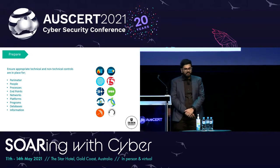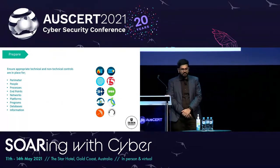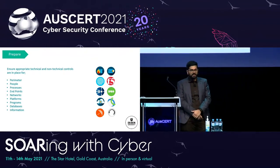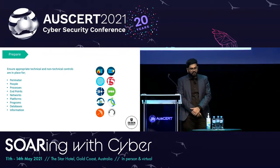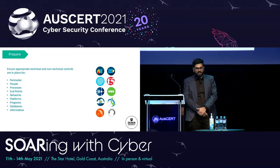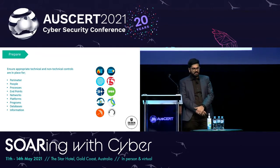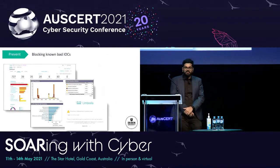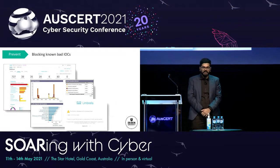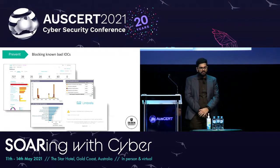So we've done some work there, implementing technical tools like Stealth Watch, which gives you a good overview on netflow traffic. And we've also put in some controls for securing information, which I'll walk through in a bit. So once some of those technology tools were put in place, we looked at what are the quick wins that we can actually get from those controls.